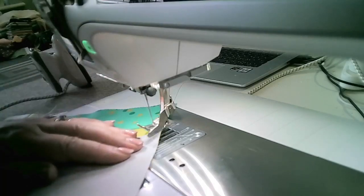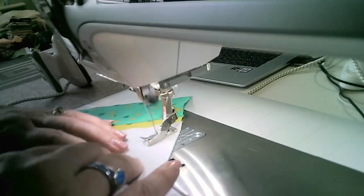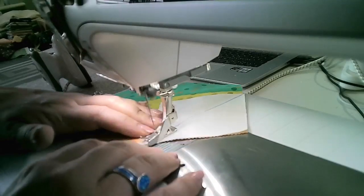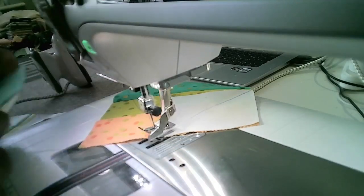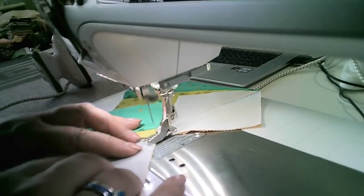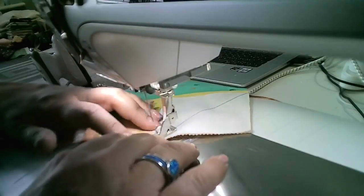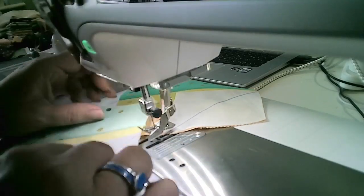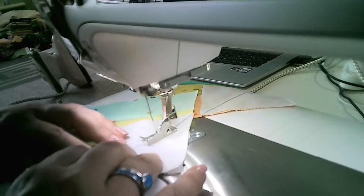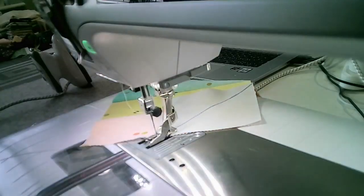So for this one, I'm going to stitch just on the corner side of the line. Give myself that bit of wiggle room. And you can chain piece all of these. So we're going to do that. There we go, on that side. Oh, got a bit wonky, that one. And that one. So that's the first side done.